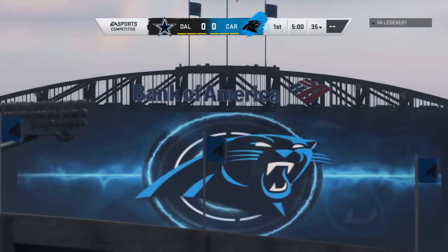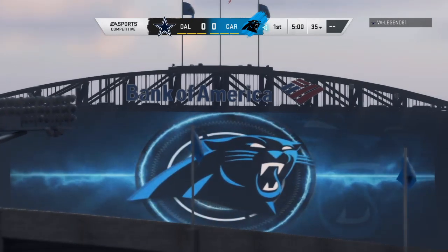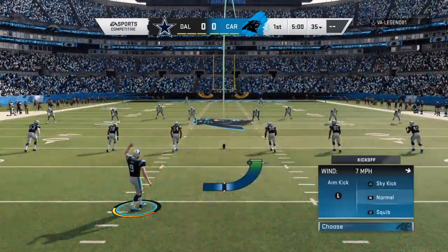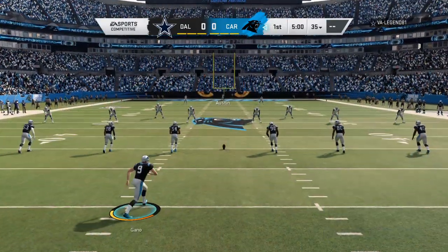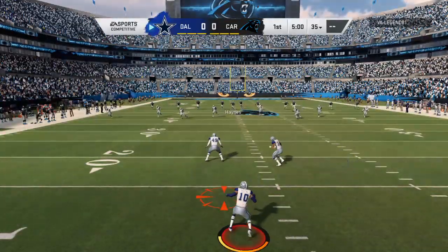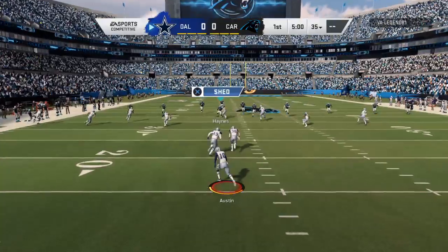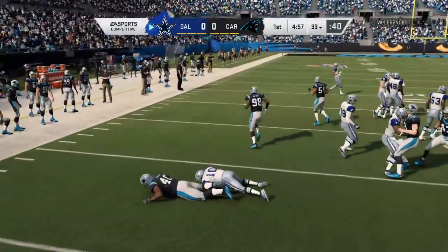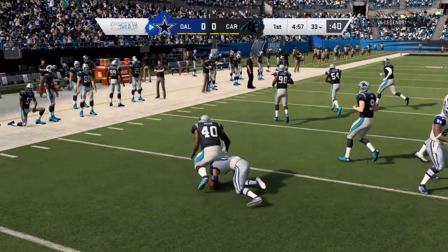Here in Charlotte, they are ready to go as the Panthers are set to match up with Dak Prescott and the Dallas Cowboys. The Panthers kicker Graham Gano set and ready to go as we are off from Charlotte. And a short kick taken at about the 16. And they're going to start this drive in pretty good shape as they get it up.